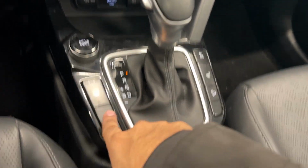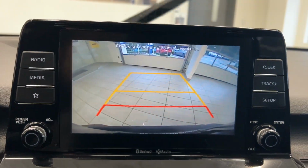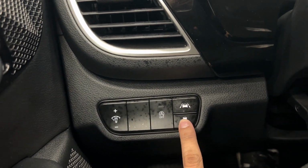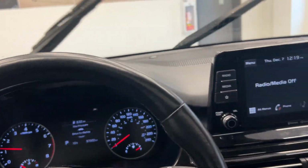Our heated seats and our heated steering wheel are located right over here with our gear shifter. Our nice touchscreen display with our backup camera, cruise control options, our Bluetooth connectivity. And then we have our lane mitigation and our traction control and our auto start stop. Power windows as well. And it's a really nice drive and really smooth.